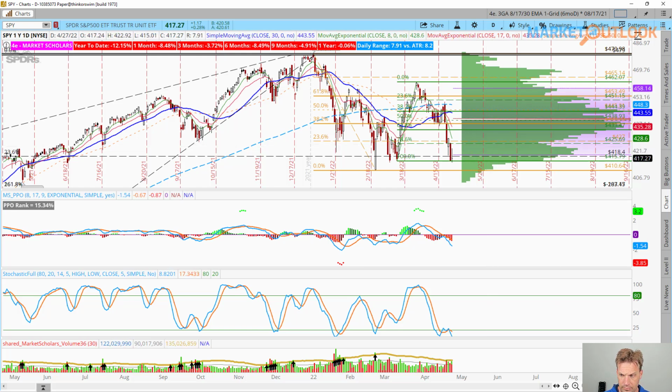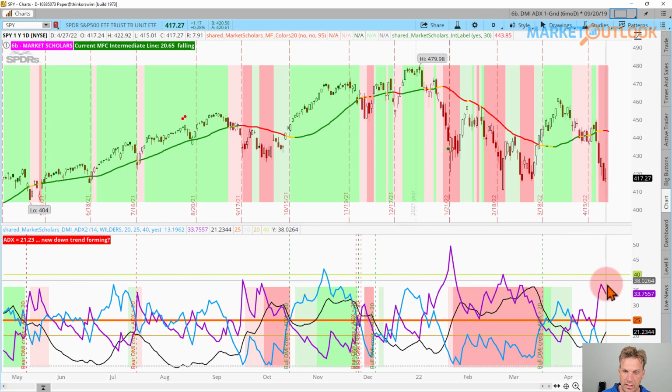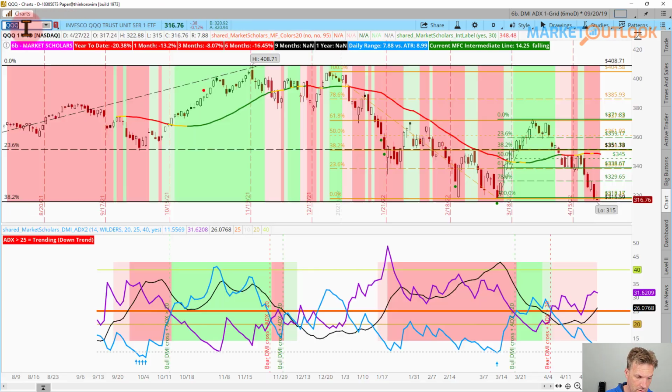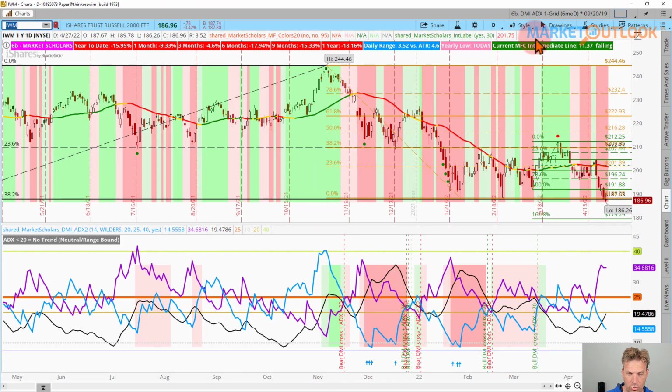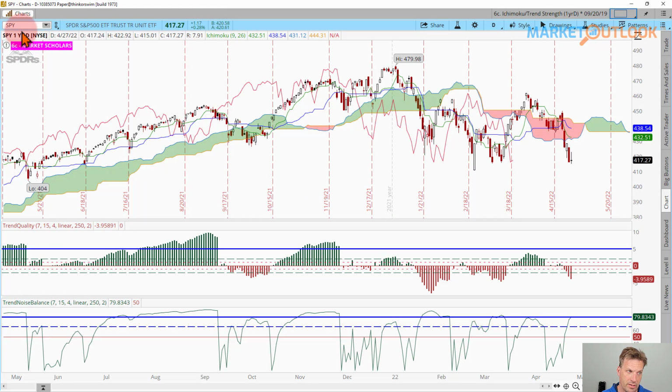Now let's take a look at some of these other oscillators, like the directional movement index. You can see it is at breakout levels on all three of these, the S&P, the Qs, and the Diamonds, breakout levels on all of them. So trending levels, I guess, would be a better way of saying that. The trend strength indicators are now at intermediate strength trends. Again, for all the indicators, they're all below the -2, they're all above 65, so really close, and all below the cloud. We're really close to a mature bearish trend on all of them.